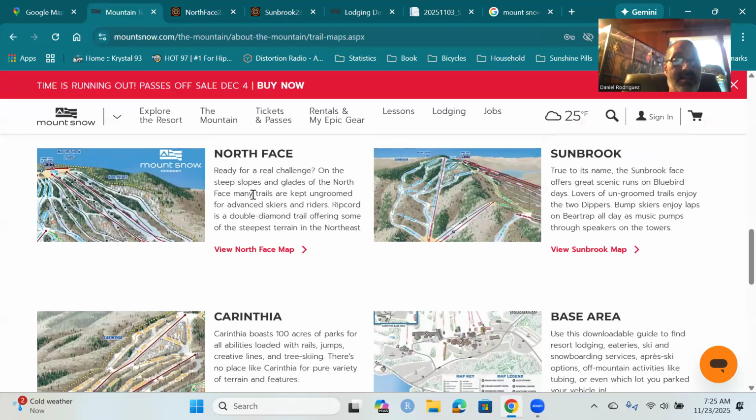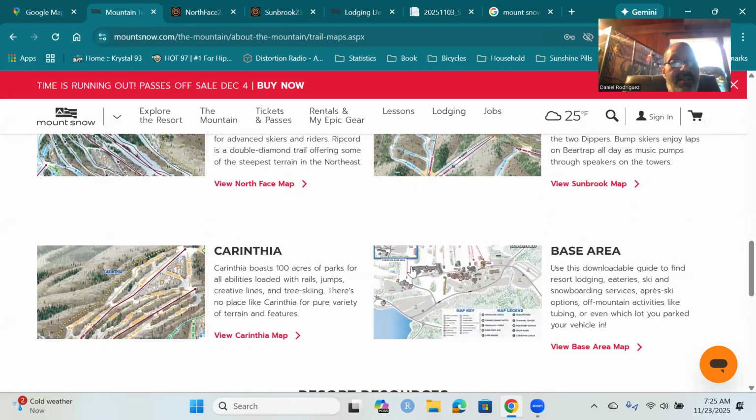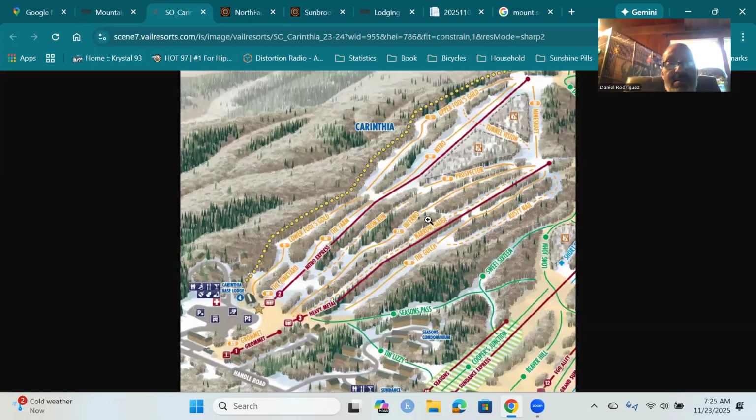Getting back home, basically. Do we have a good insert for the base area? Yeah, so you're going to just take Long John, especially if you're at Corinthia or at Sunbrook. You're going to take Long John.